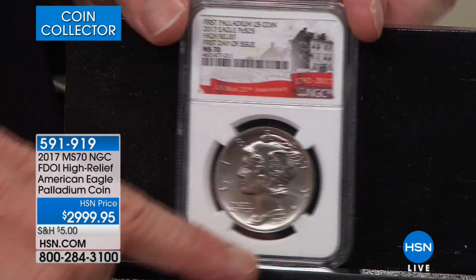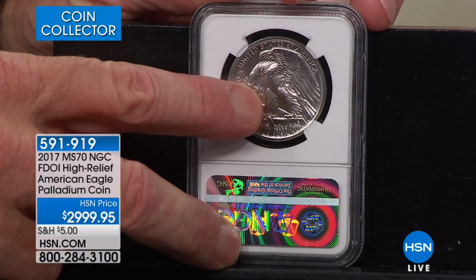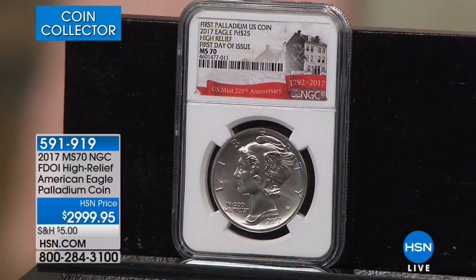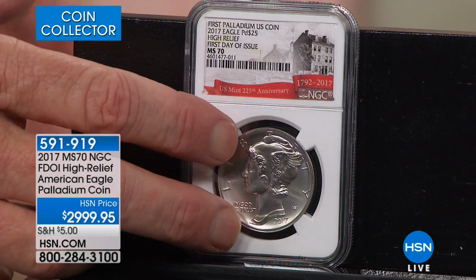People look at that and go, hey, that looks like a Mercury dime. It looks like a big silver Mercury dime. And I go, yeah, that's exactly what it looks like, a big silver Mercury dime. But it's not silver. It's palladium. And people ask me, Mike, what's palladium? Palladium is in that rare earth metal group of platinum. You have platinum, palladium, rhodium, iridium, all of those are in that rare earth metal group.